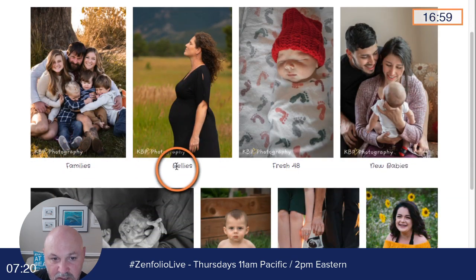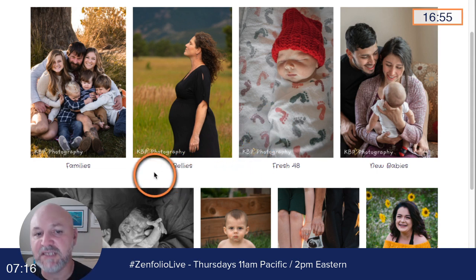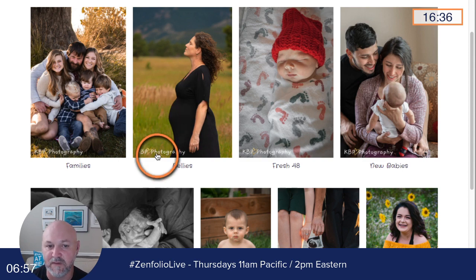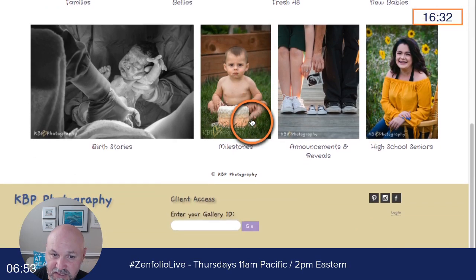You've got families, bellies. And I am having a little trouble reading this text. I think the text is cool. I like that you're using this font. If you're going to use that though, let's make the text a little bit larger so it's easier to read. But I like the nice touch that you've done with using this cool font right here. And if you guys will notice, she's using watermarks, but they're all super consistent and they're right here in this lower left-hand corner. So looks like this is nicely set up.